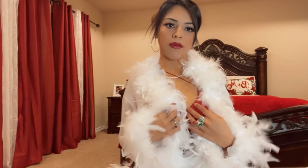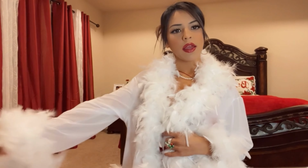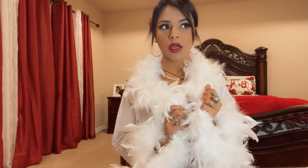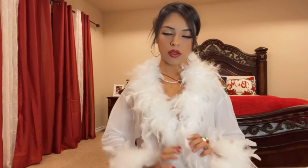But I love this robe, super gorgeous, super elegant, makes me feel very fancy. But yeah, I really do love this. I think I'm gonna keep this on for the rest of the video. I think I got this in either a one size or a small. So this is to die for. I love this so much.